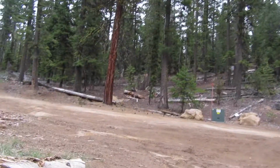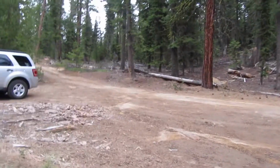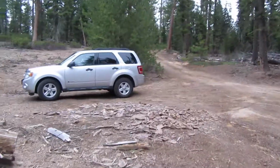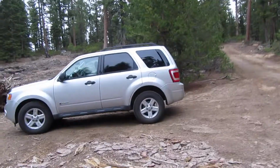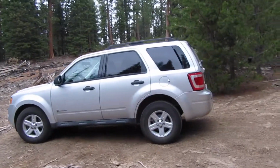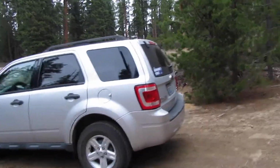All right, well, it is sprinkling a bit, but I think I can still set up my camp stove and get a warm dinner going.